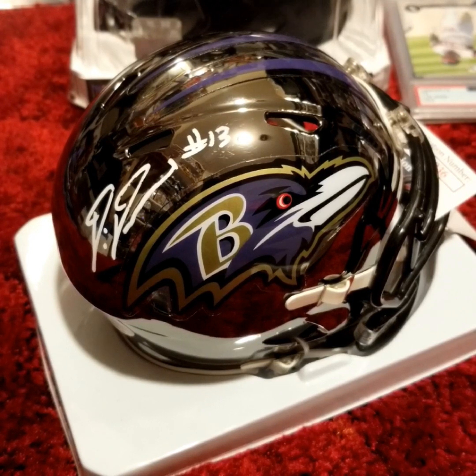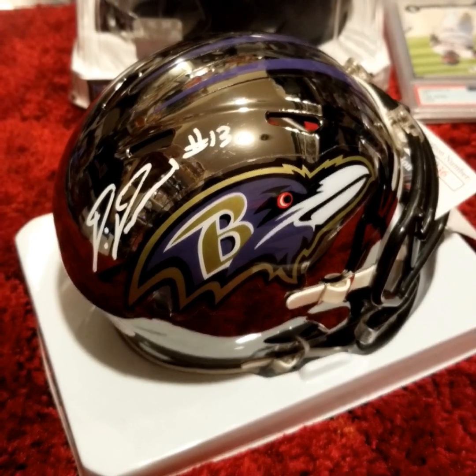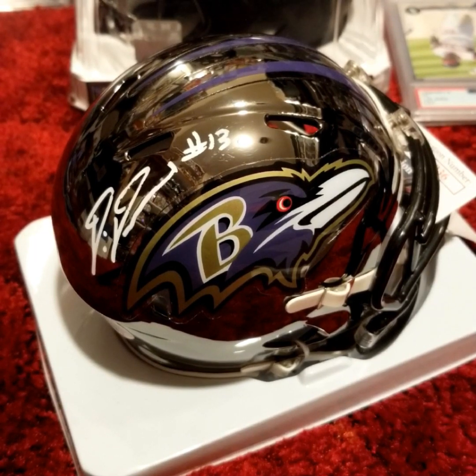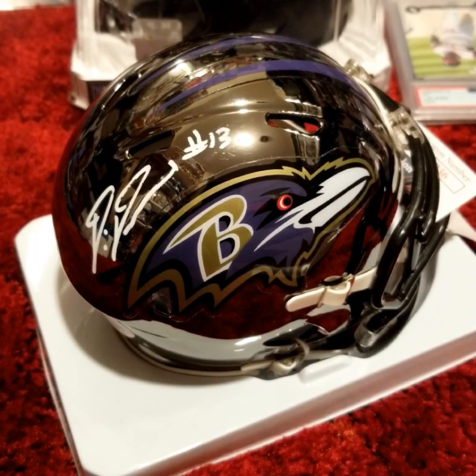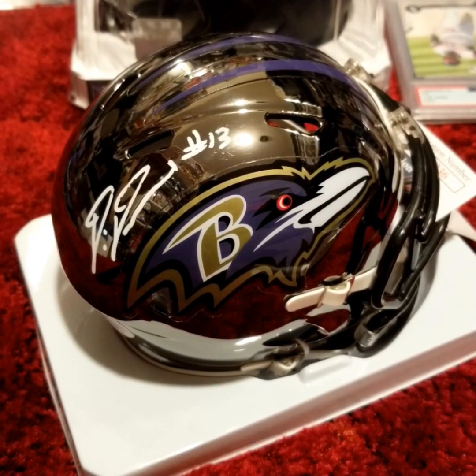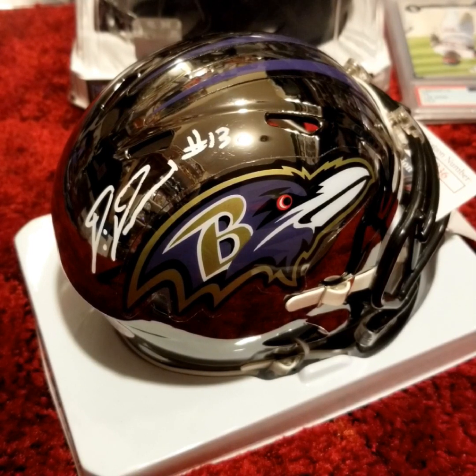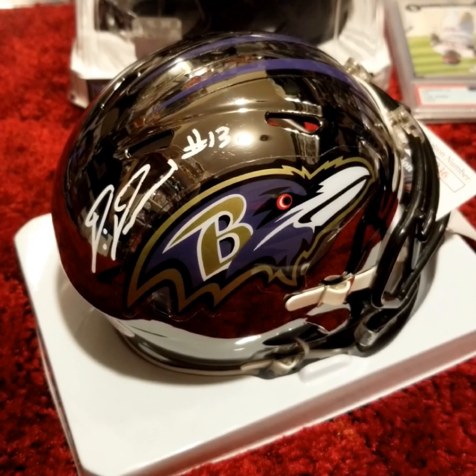A 3rd round pick out of the University of Texas. I think he was either 3rd or 4th round pick. This is his 3rd season in the NFL. He's already set a career high in yards receiving and touchdowns. He turned a lot of heads in week 2 with his 103-yard kickoff return against the Jets, which resulted in a 24-9 win for the Ravens at the Meadowlands.